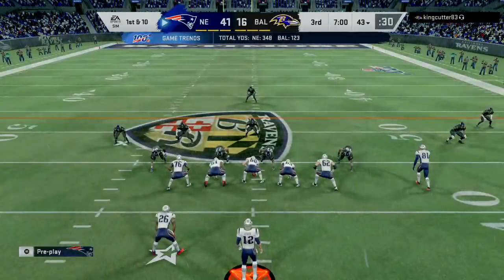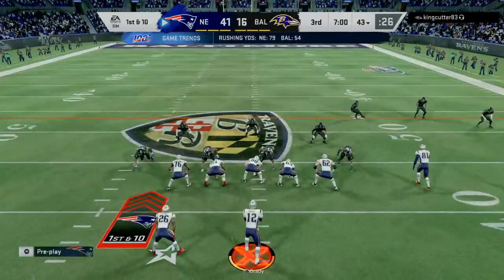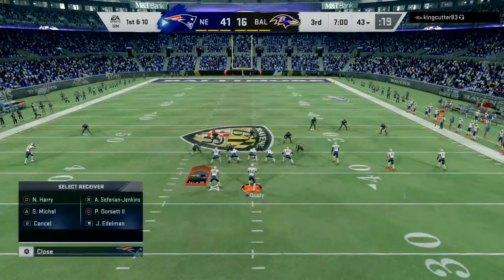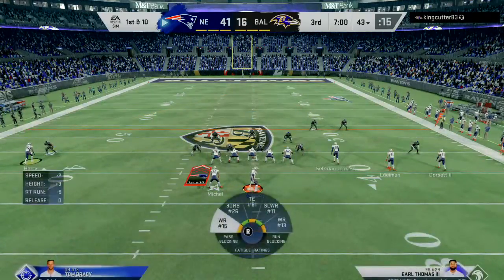Wait, set. Alabama, 380. Here we go. Here we go. Watch that. Watch that. Watch that. Protein spill. Go Bandit. Hey, wahoo. Slam. Slam.